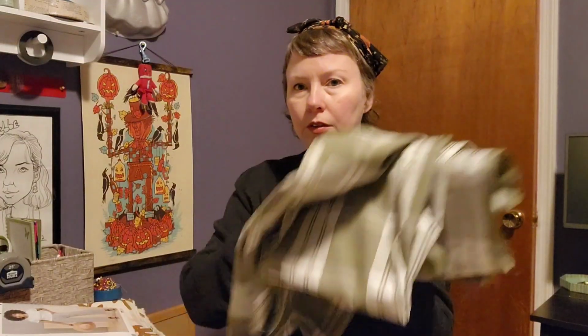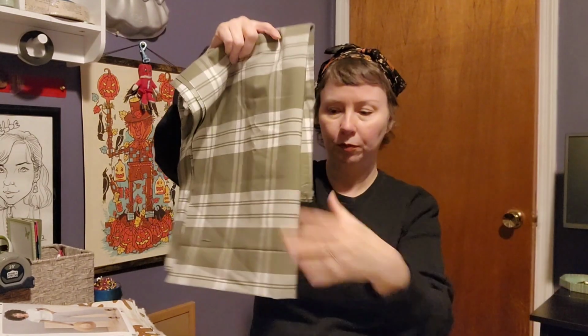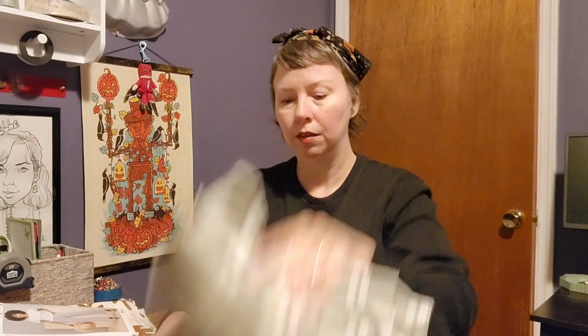And the muslin fabric for that one is going to be just this green cotton twill situation that I got when, funny story on why I bought this. This fabric came from Joann's last April when we were vacationing in Washington, D.C.